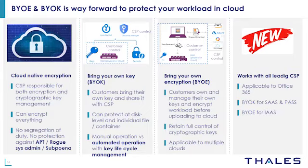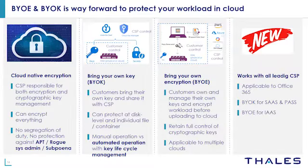Finally, we talk of bring your own encryption, where customers own and manage their own keys. They encrypt the workloads before they upload them to the cloud. So essentially, they send the encrypted data to the cloud provider and the control remains with the customer itself. The cloud is only used like a bank locker where you keep your valuables and the keys are with you. And it is applicable to multiple clouds. An organization might have Azure, AWS, Google. It could have multiple clouds.